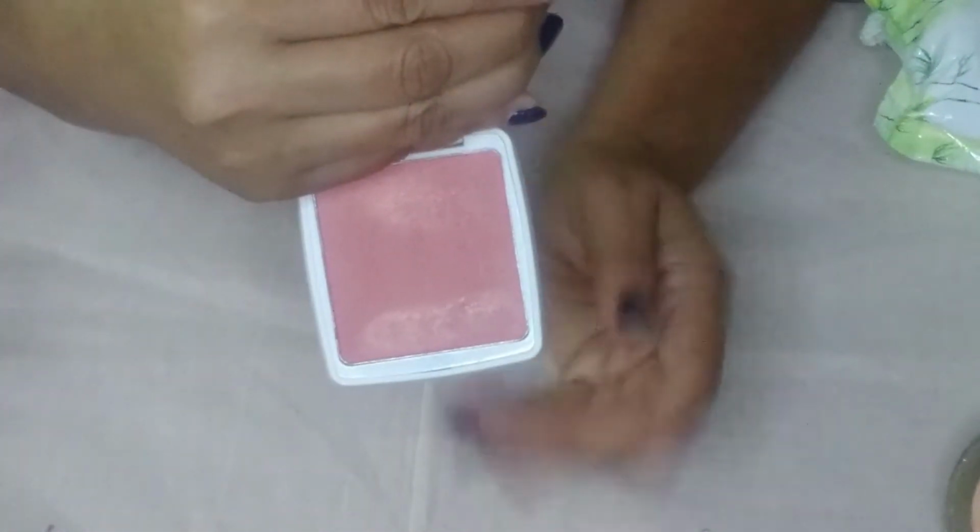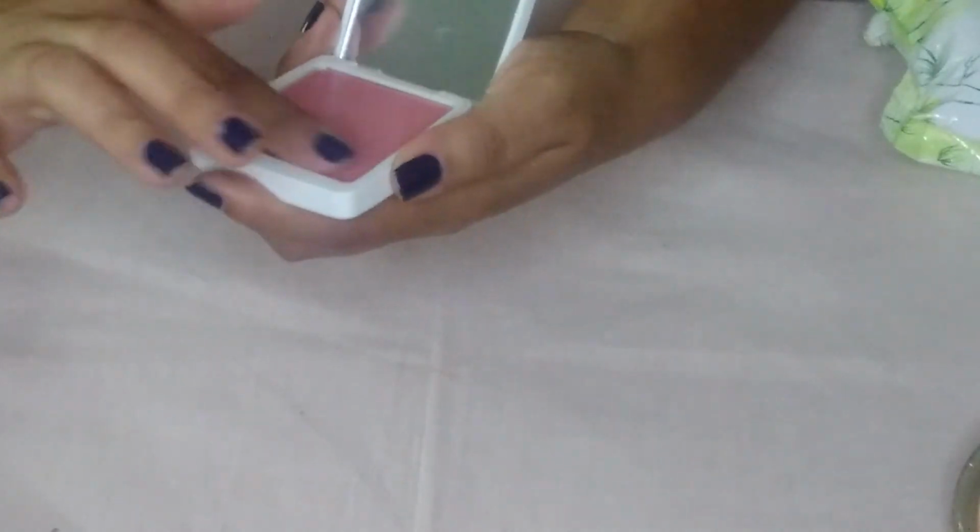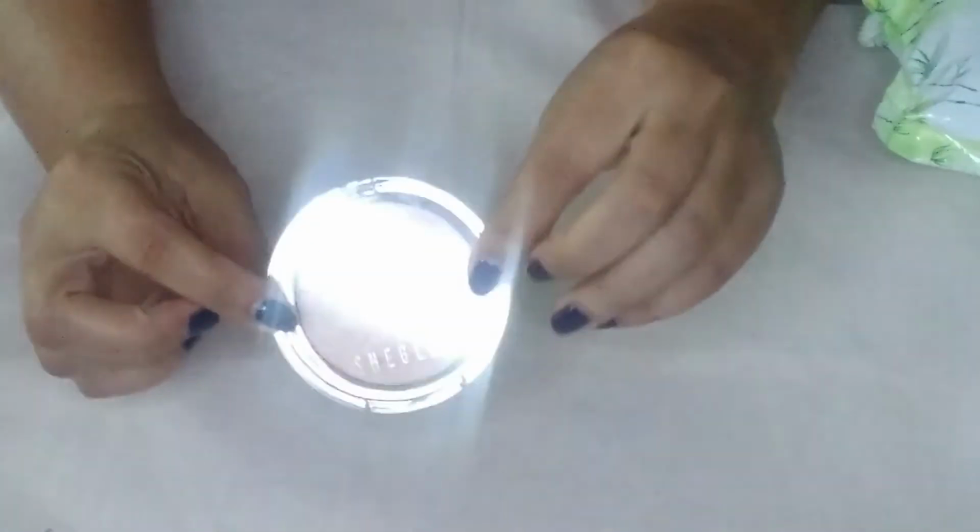Like, first looking at it, your first thought is, oh, that's a glowy blush, but it's not. It's a highlight. It's like a gold highlighter, and it has just a very, very light touch of pink to it when you blend it out. It looks more gold than it does pink. This is the Metallic Glow Highlighter from She Glam.